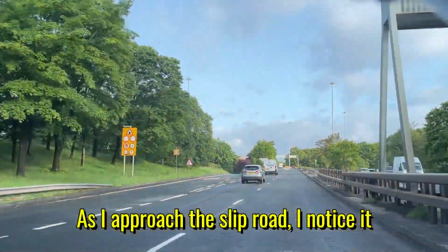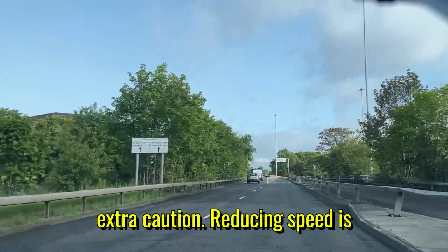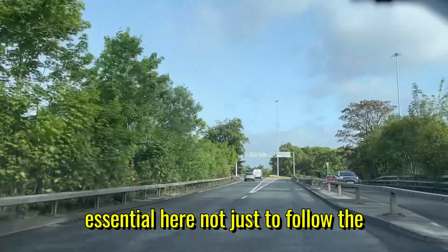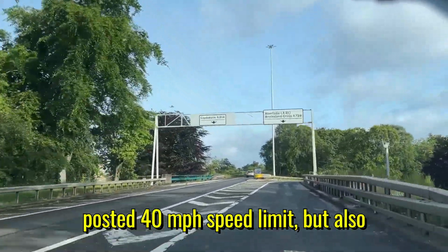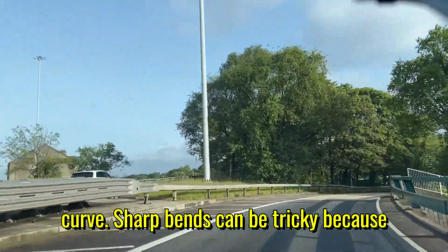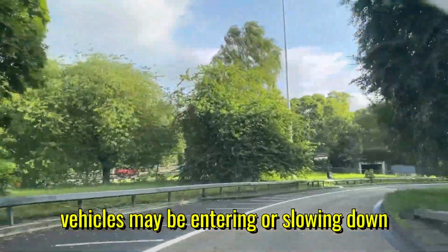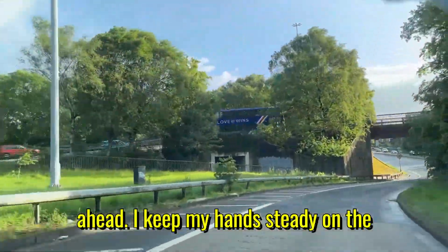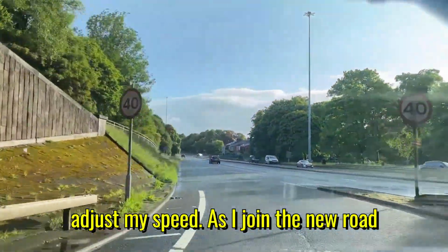As I approach the slip road, I notice it bends sharply to the right, requiring extra caution. Reducing speed is essential here, not just to follow the posted 40 miles per hour speed limit, but also to maintain full control through the curve. Sharp bends can be tricky because visibility might be limited, and other vehicles may be entering or slowing down ahead. I keep my hand steady on the wheel, focus on the road, and smoothly adjust my speed.